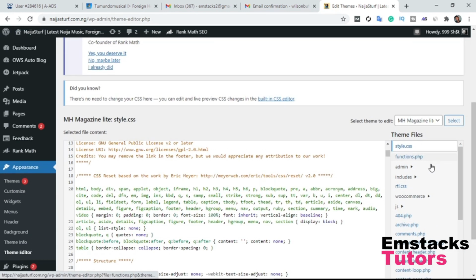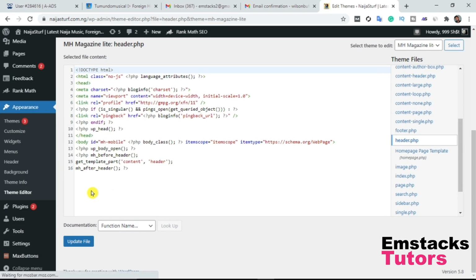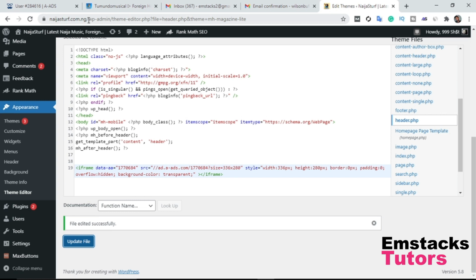So we're going to look for header.php. Oh, alright, this is right here. So this is my header.php. All I have to do is insert my ad code right here, then click on Update File. It's going to get updated and the ad will start showing, and once it starts showing, you start monetizing and start earning free BTC.